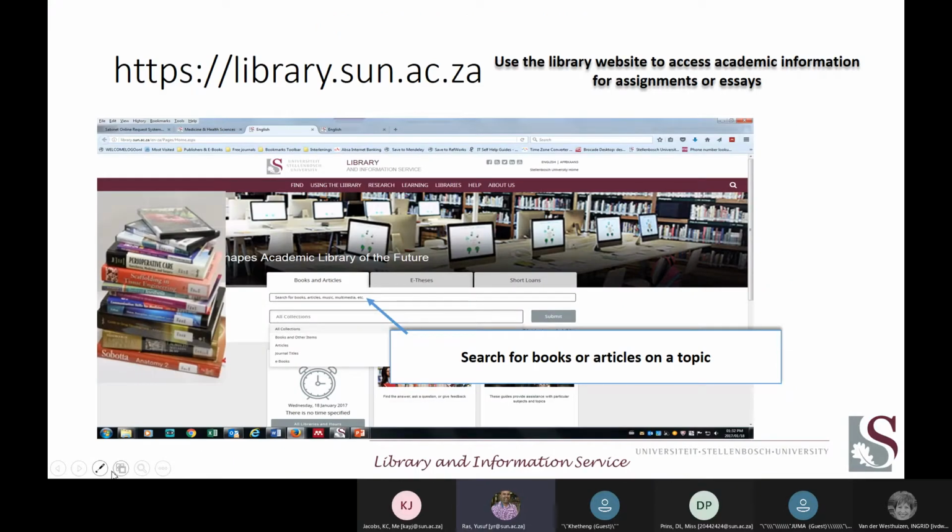Then we use the library website to access academic information for assignments or for essays. The library's website you'll find at https://library.sun.ac.za, or if you go in via My Sun, if you click under Studies, you will also find a link to the library on there.